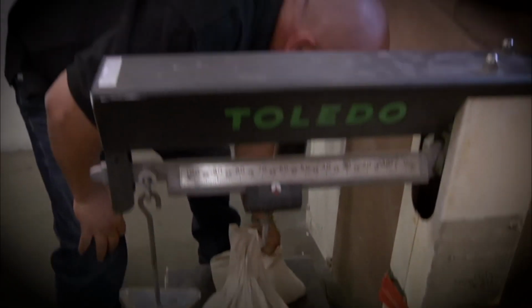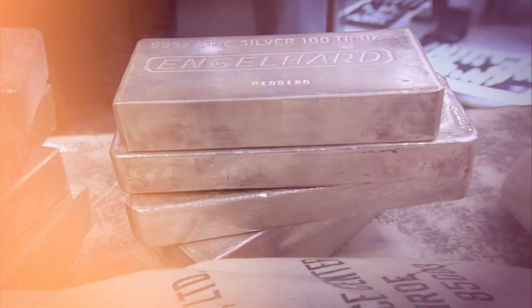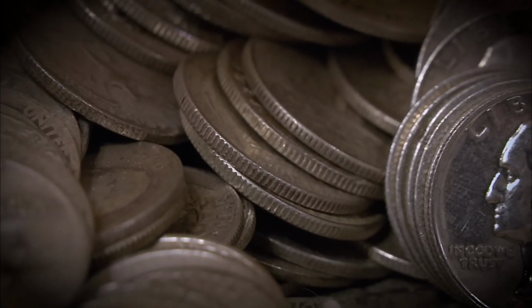The seller wheeled in a mountain of bullion, claiming it was the real deal. No fillers, no fakes. Rick had seen scams before. He'd bought silver bars in the past, only to find out later they were filled with steel, lead, or worse. This time, he wasn't taking chances.